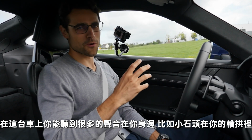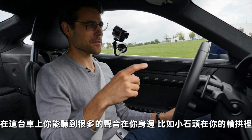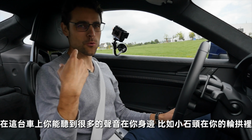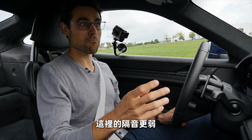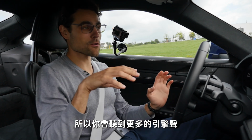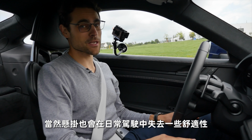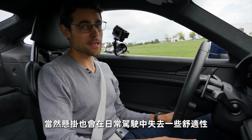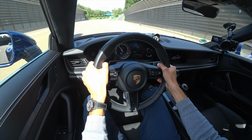You hear so much more in this car from everything around you, like the small stones in the wheel arches, for example. There's less sound dampening, so you hear more of the engine, but also more from everything. Yeah, and of course suspension. You do lose comfort in everyday driving life, but then again, you get this.